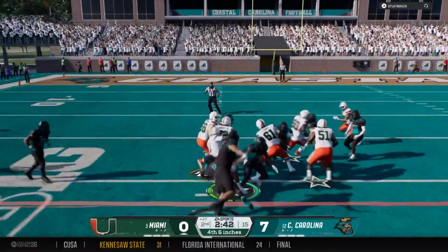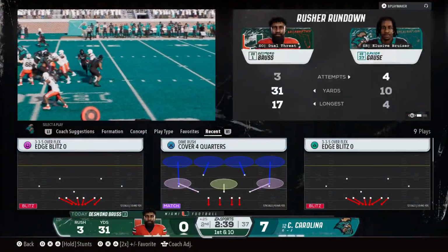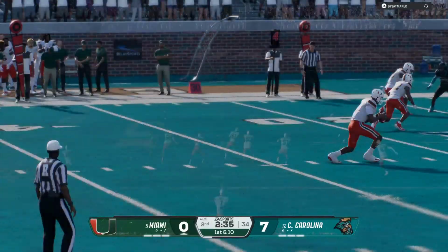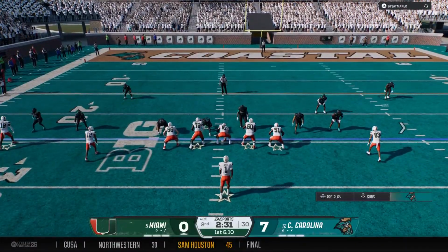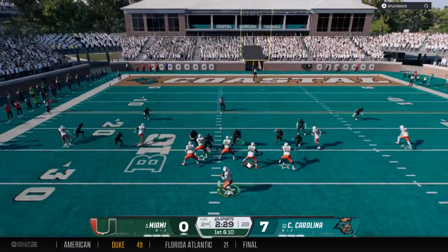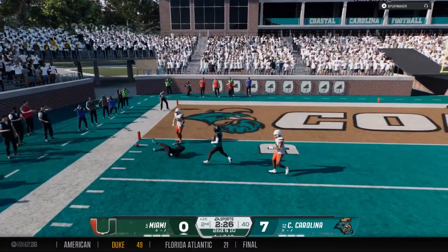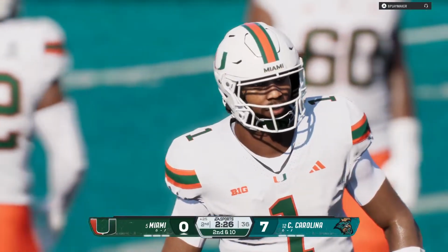Takes the snap and takes off on the run. And they pick up the first down, tackled at the 25. I think it says a lot about this coach's confidence that he has in his team, that he sticks to running the football on 4th down. You know, a lot of teams, they might try to get cute, pull out a special play that they've been practicing for weeks. But not this guy. They just line up, run the ball, and pick it up.